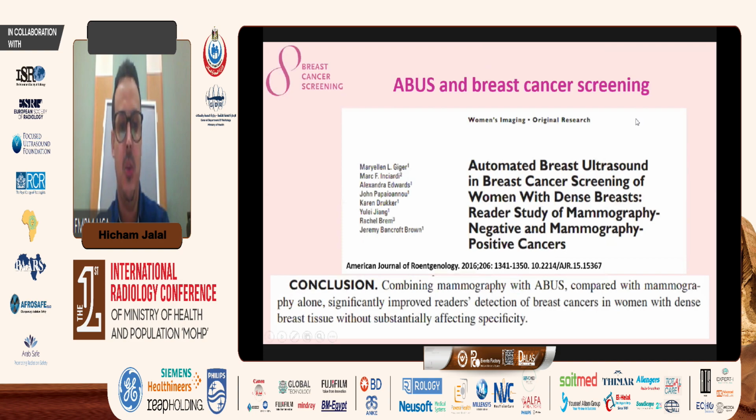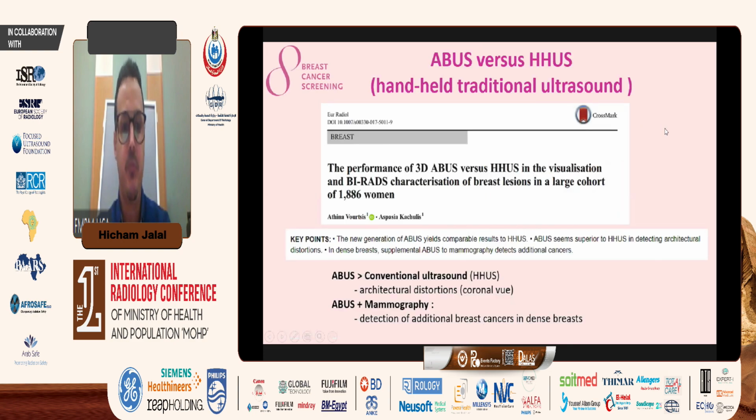This paper talked about automated breast ultrasound in breast cancer screening of women with dense breast. The conclusion was that combining this technique with mammography significantly improves readers' ability to detect breast cancer. Then this new paper talks about the performance of 3D ABUS compared to conventional ultrasound. Ultrasound permits detecting architectural distortion, especially with the coronal view. And combined with mammography, it improves the detection of additional breast cancer in dense breast.